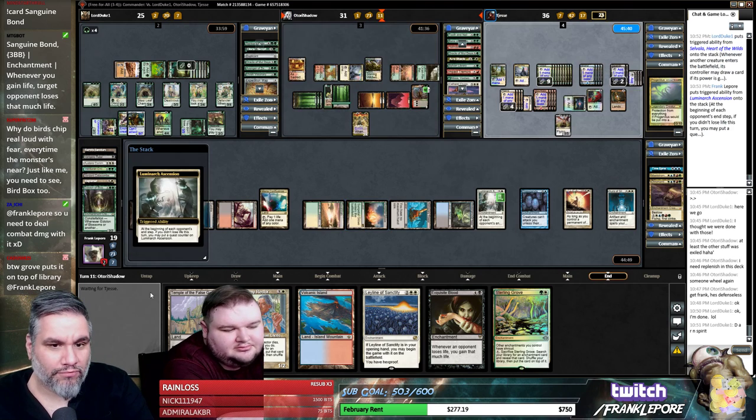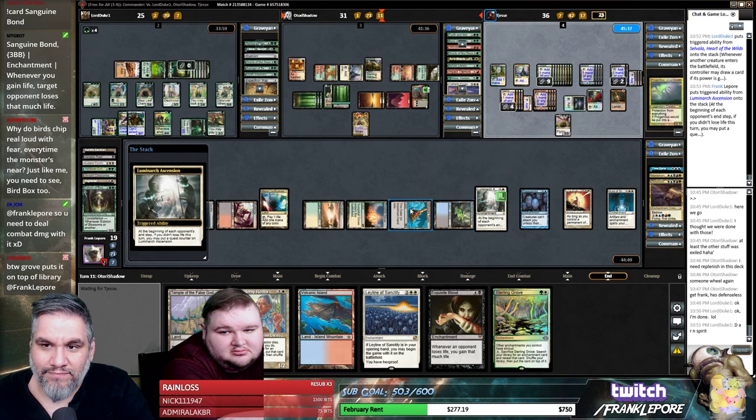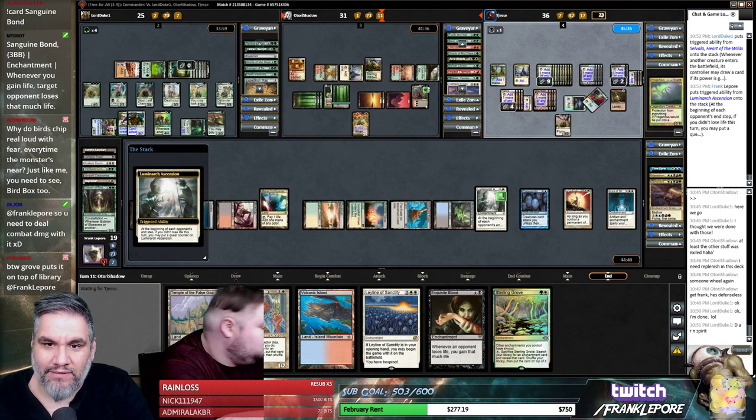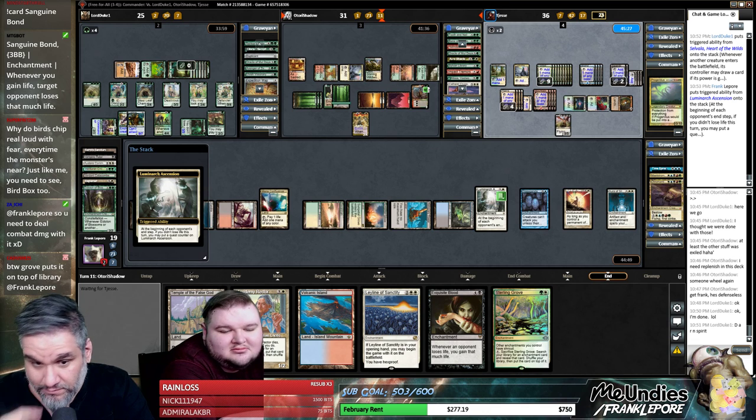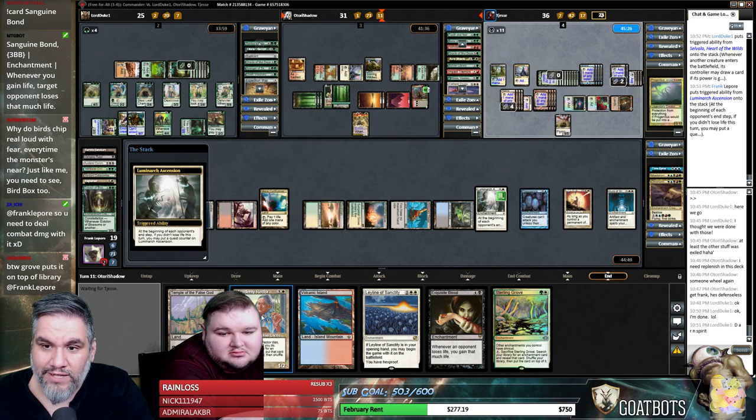No. You know, we're at 2 already. We'll never be a 3 or 4. I hate you. I don't want to hate you. Everyone has creatures. Then we just play can't attack spells. How do we sack this and how do we kill this?